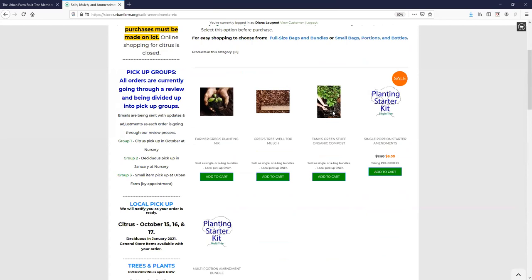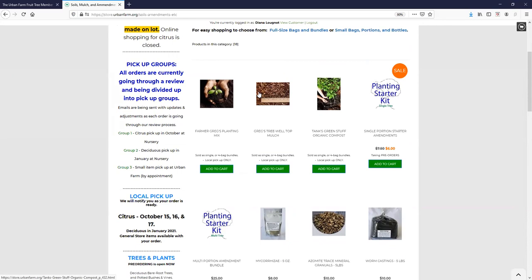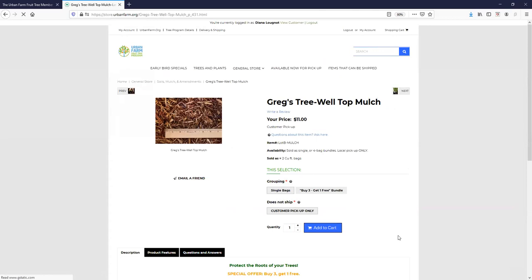Well, we have our TreeWell top mulch and our compost, both of which have the same four bag bundle option. So the compost is the Tanks compost, and this TreeWell top mulch, again, it comes from Tanks, so it's a local Tucson company. And we highly, highly suggest, well, actually this is a rule.